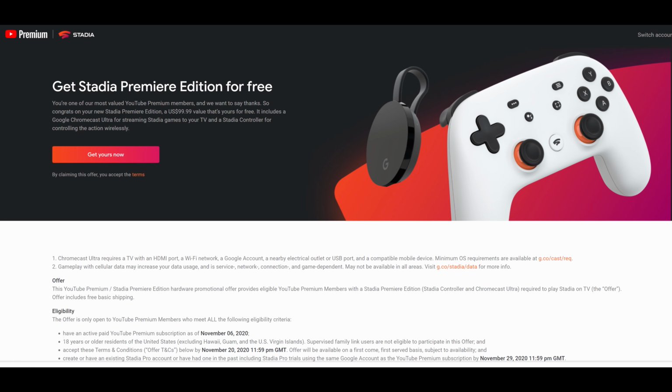It's gonna say Get Stadia Premier Edition for free, and it's a $100 value, and you end up getting, like you see over there to the right, that Google Chromecast 4K version and their gaming controller so that you can play video games. Again, I'm not sure how much of the gaming service itself you get, but you can definitely click on the link and get the free hardware.